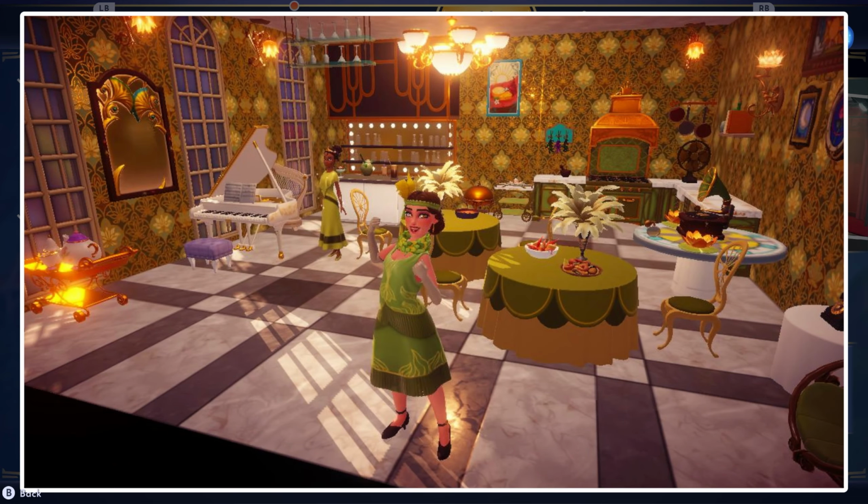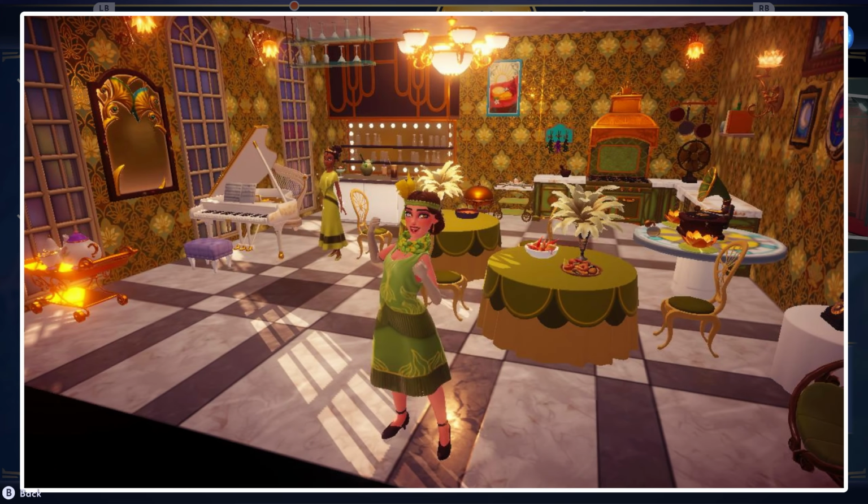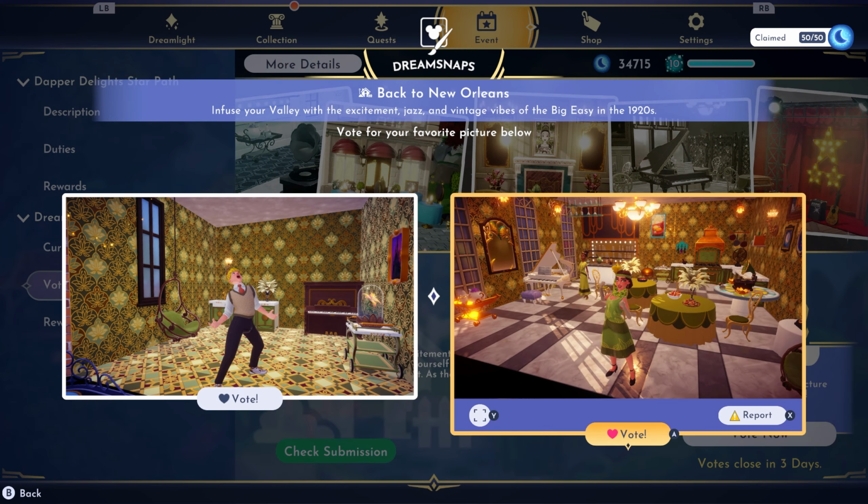Nice. Again, that little black space though, just angle the camera a little bit differently. I think it's a lot harder if you're on Switch. And judging by the blurriness of the photo, I kind of wonder if it's a Switch submission. But it's pretty cool. Very well done. This one, I just wish that there was maybe a few more items in here. That wallpaper with that floor is kind of a lot, so look to the right.